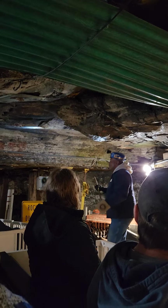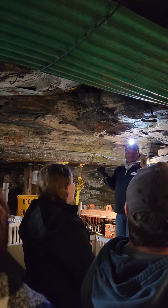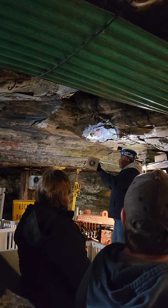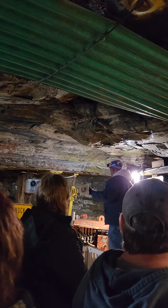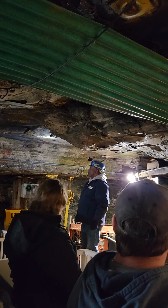See those plates up in the rooftop? It's this right here. This right here is what you're looking at. And it's called a roof bolt. This is what keeps the top from falling in, guys. It's glued to the top.